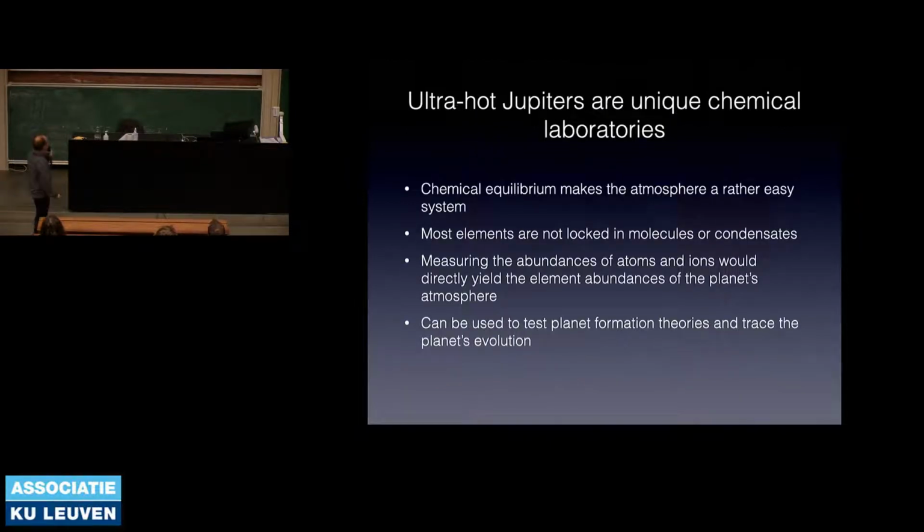Ultra hot Jupiters are actually a quite unique chemical laboratory because in a normal exoplanet that is much, much cooler, most of those atoms would be locked in molecules. So you would not be able to see iron, for example, or Fe+. You would need to search for molecules that contain iron, like FeH. The other problem is that many of those refractory metals are mostly locked in condensates if you go to lower temperatures. That means you can't actually see them anymore. And that means it's very hard to get the elemental abundance of the atmosphere out of spectra.